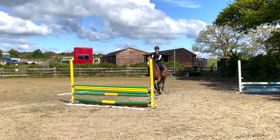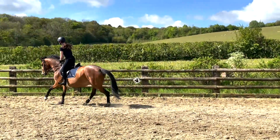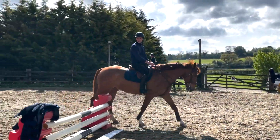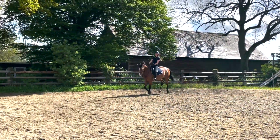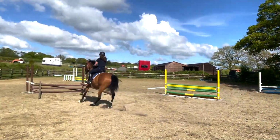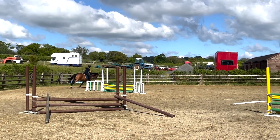And actually the difference in the feeling got better and better and better, and the striding and the canter leads after the fences got better and better as well. Her balance much better in the canter, which was really nice. So I just kind of had to go with it here. Ooh, bit wibbly wobbly, but she went on the three strides, so I was pleased there.